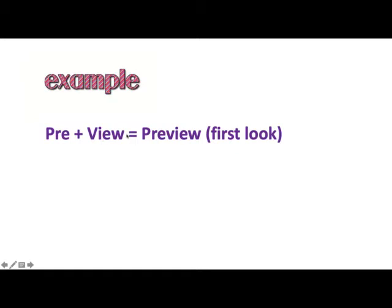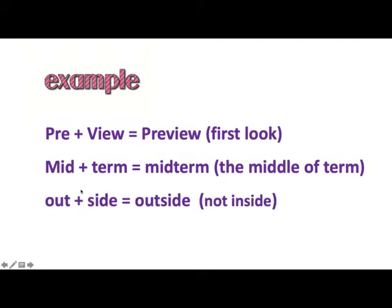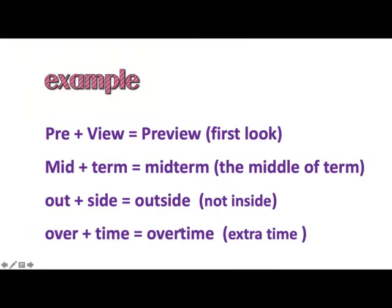Pre plus view equals preview. Pre means before. Mid plus term means the middle of the term. Out plus side means outside, not inside. Over plus time means overtime, which means extra or more time. Okay?